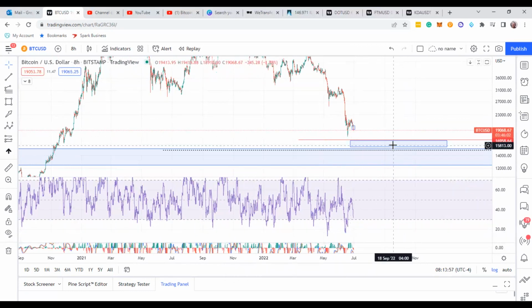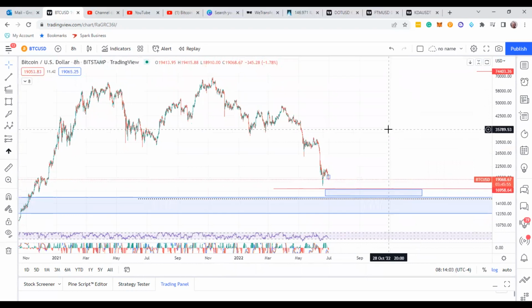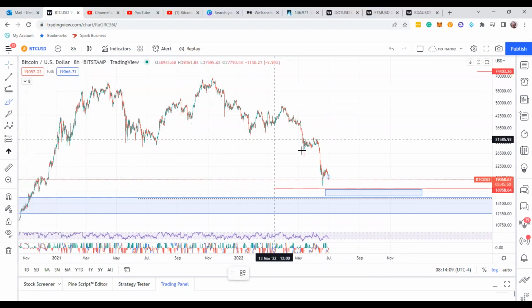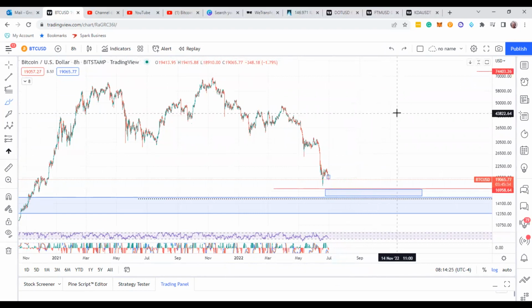And I have to realize too that Bitcoin is not just going to blast out of there, guys. I want you to be aware of that. It's not going to blast out of there. So more than likely, in my opinion, it's going to do something like this. It might go up a little bit, and then it's just going to roll over, and then it's going to come back down to that area right there, right near the low, just like that. Okay. And then it might get out of there.